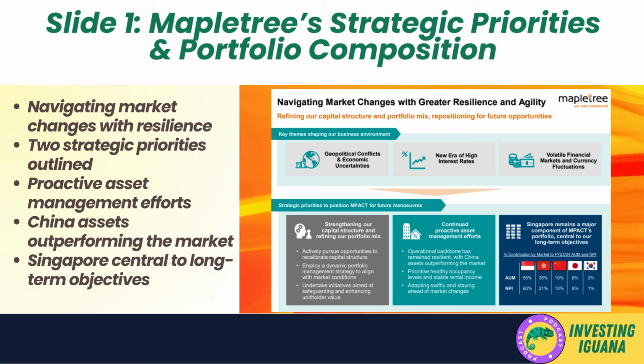Slide 1. The infographic, titled Navigating Market Changes with Greater Resilience and Agility, highlights the key themes shaping the business environment. These include geopolitical conflicts and economic uncertainties, the new era of high interest rates, and volatile financial markets with currency fluctuations. To position their portfolio, MPACT, for future maneuvers, Mapletree outlines 2 strategic priorities.